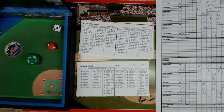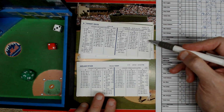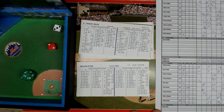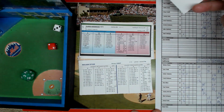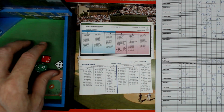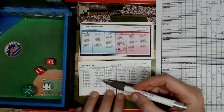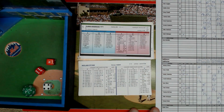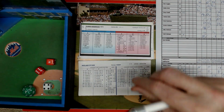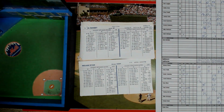All right, Davis steps in, and it's a 3 and a 5, and that is a ground ball up the middle and through in the center field for a leadoff single. Elrod Hendricks going to swing away, and that's a 4 and a 7 against the lefty, and that's a strikeout. So, second time that he's gotten Hendricks. 1 down, 1 on.